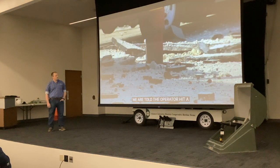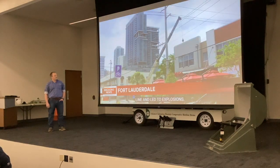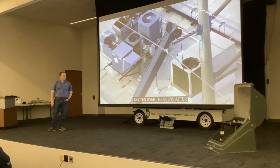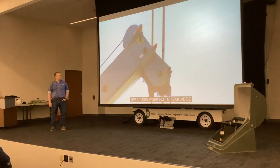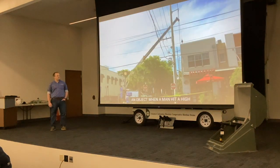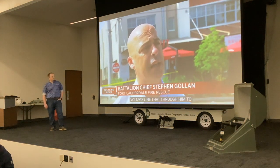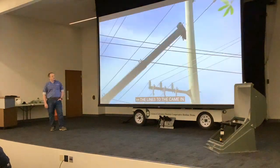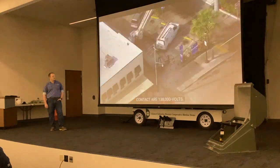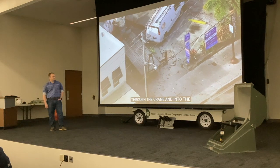Sky 10 over the scene on Southwest 2nd Street, where Fort Lauderdale Fire says there were 3 operators working to remove an object from the roof when one of the men on the crane hit a high voltage electrical line that threw him to the ground, causing 2 explosions. The FPL lines it came in contact with are approximately 138,000 volts. The power then grounded out, coming down through the crane into the ground, where a gentleman standing next to the crane was electrocuted.